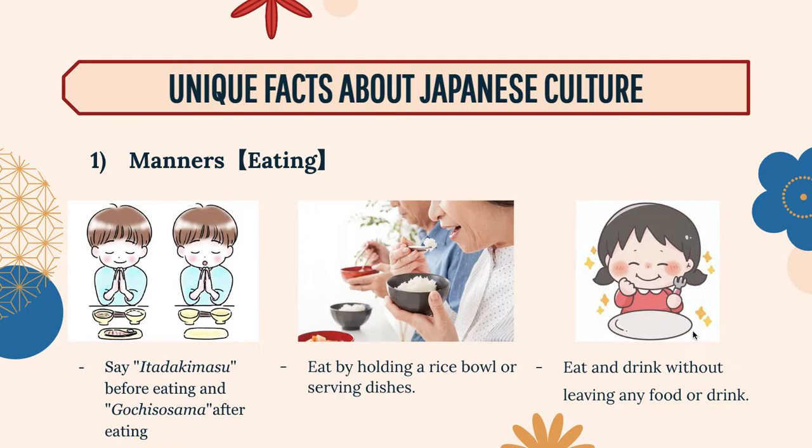Okay, the last one is that it is considered disrespectful if you leave any food or drinks on your dish. So whenever you eat at a restaurant, it is polite to finish all the meals that you ordered. And also in Japan, we don't usually have to-go boxes, so you can't just take the food that you left on your dishes.